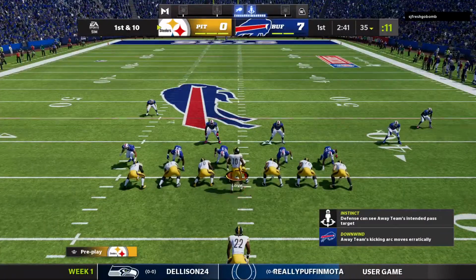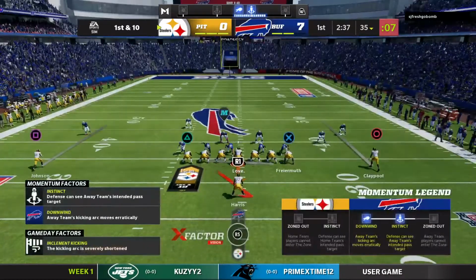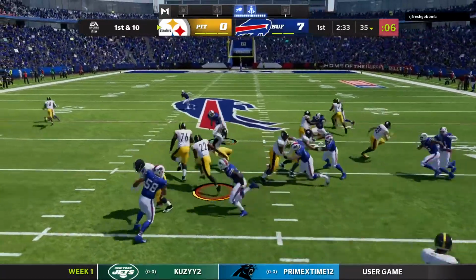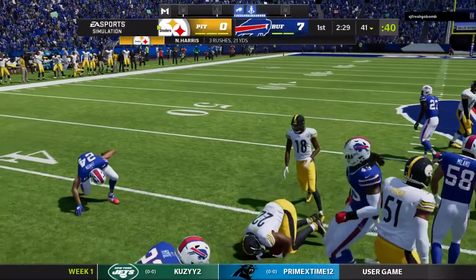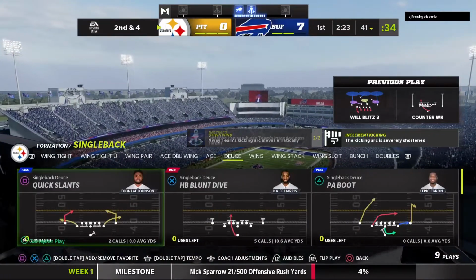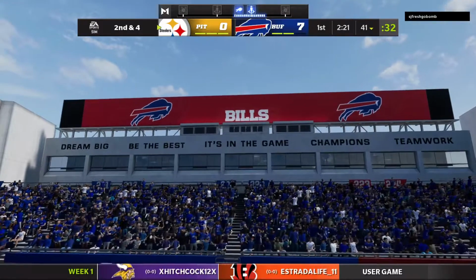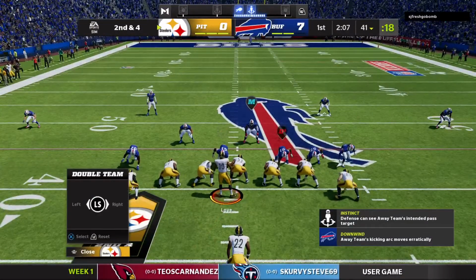Ball up to the 35 now as they come up on 1st and 10. They run the counter. Harris. And he's got it up over the 40 to the 41. It's a 6-yard gain on the ground, and that'll make it 2nd and 4. A quick burst there, and he nicely bit off a pretty decent gain. 4 yards remain for 2nd down.